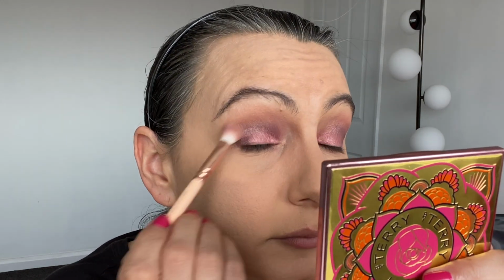And then I'm going to go off camera and do my eyeliner because honestly it's painful to watch, especially when I can't see properly in my viewfinder, so I will come right back.